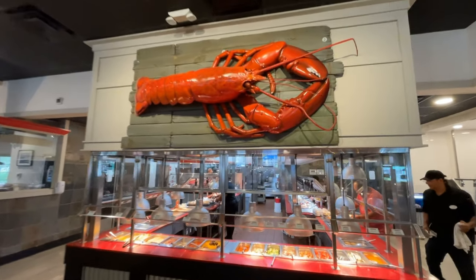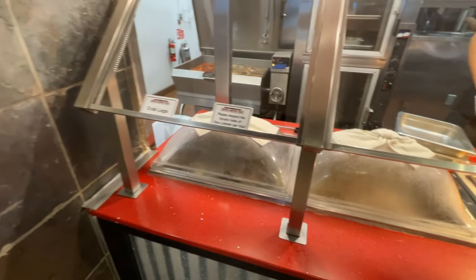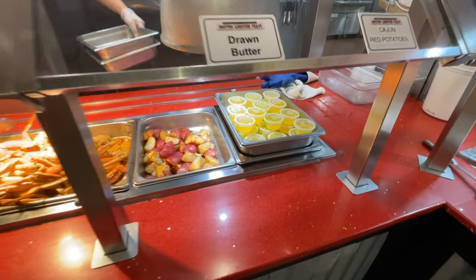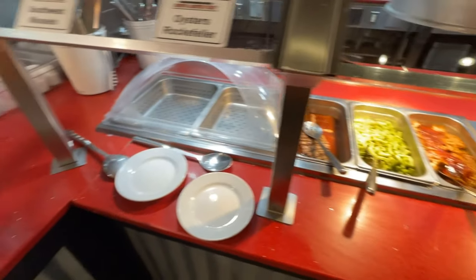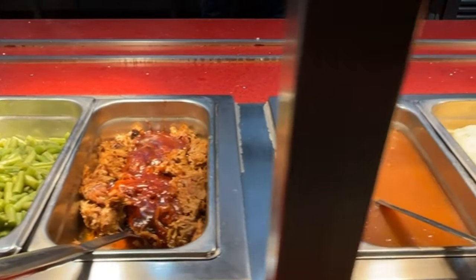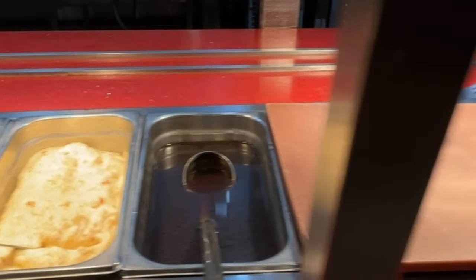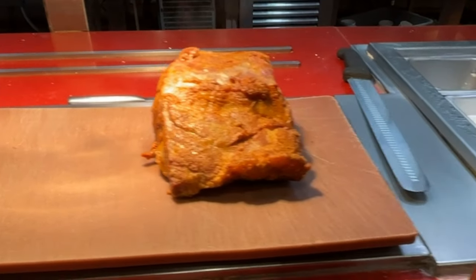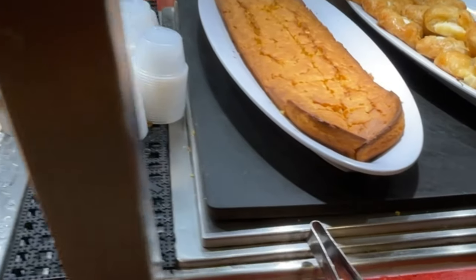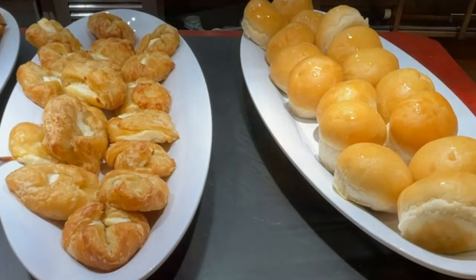All right, so let's go take a look at the buffet. Of course, right here you have unlimited crab legs, unlimited lobster. Here's a Cajun boil. And here's some of that drawn butter. Over here, they have green beans, barbecue pulled pork, mashed potatoes and gravy, and here's some au jus sauce for the prime rib. Back here is some horseradish sauce, cornbread casserole, and here are some rolls.